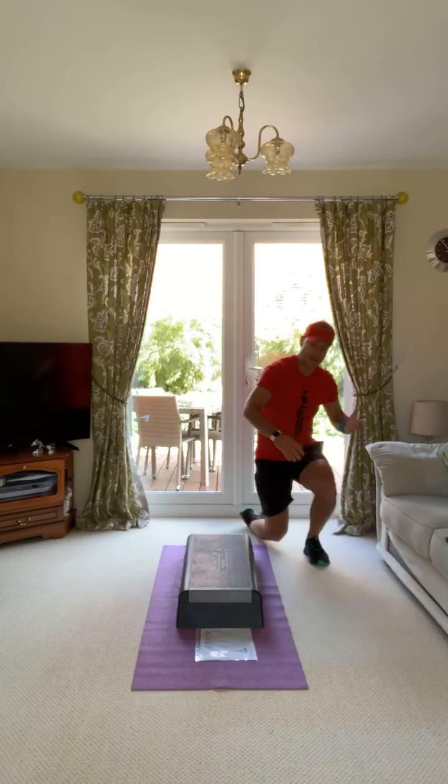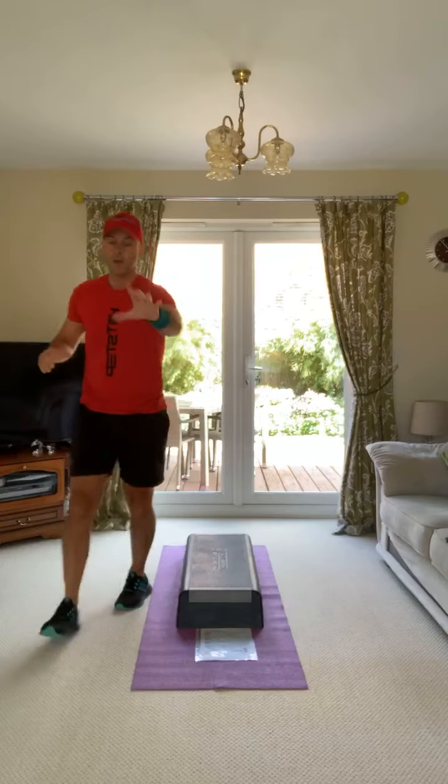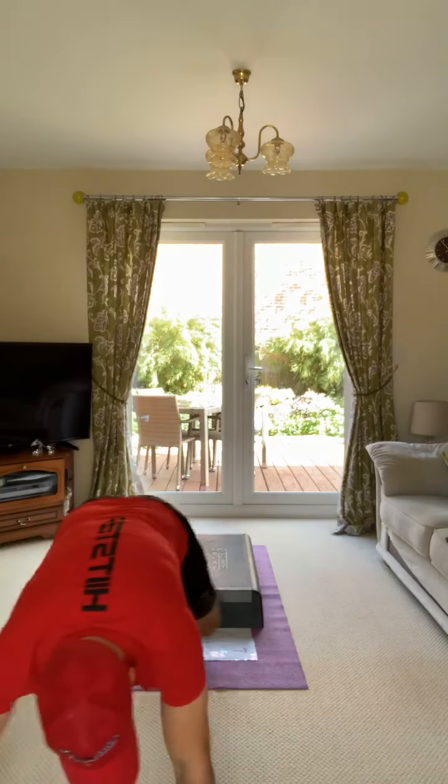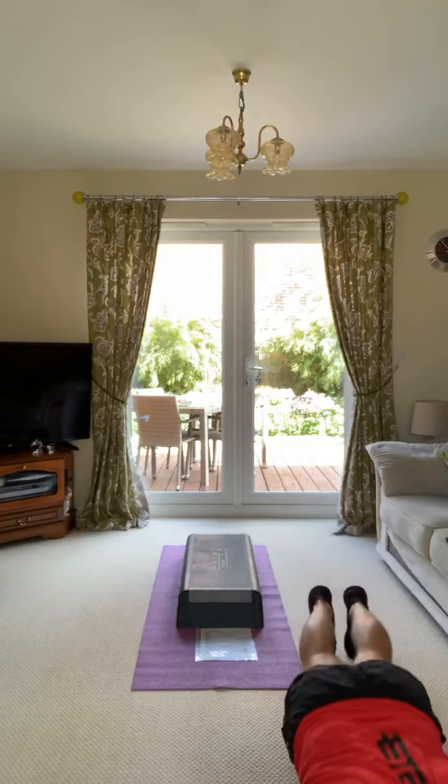Okay, so that's that. Again, exactly the same off the step. You do a press up, one side, I'll just show you quickly. Press up, then you move like a crab. Other side, press up, okay? So again, exactly the same when you do it on a step and off a step.